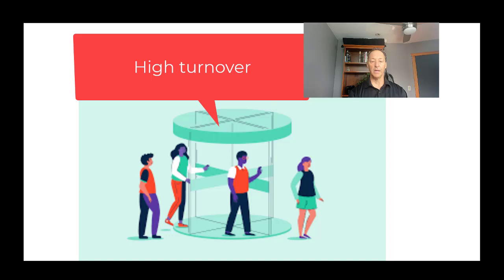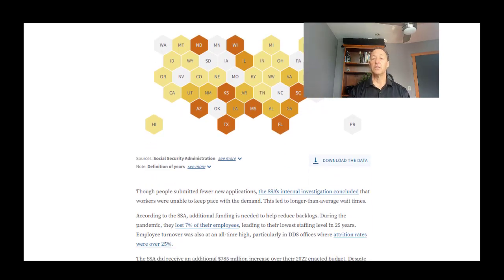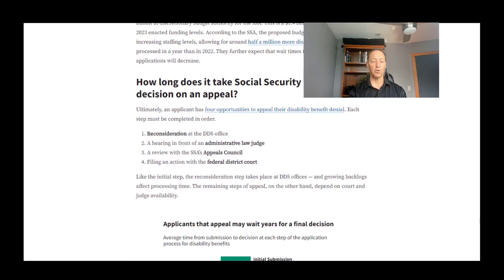Now, looking at this map, Texas and Florida are two of the states in orange that have a real long wait time. I just want to give a shout out to my home state, Vermont, which is in green up here, that has a good processing time. So that'll give you an idea. And again, the link to this will be below the video so you can check it out.